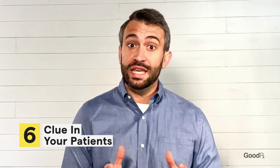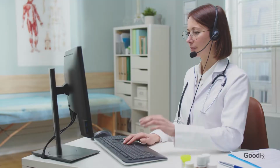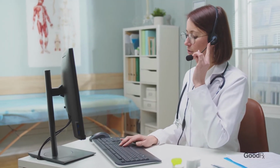Number 6, clue in your patients. Let the patients know what you're doing on your side of the screen. It's really important if you're documenting, for example, just to say, hey, you may hear me typing. I want to make sure I grab all this information so I don't forget. Or you might say, hey, I'm going to look at this other screen for a moment while I pull up the most recent guidelines on this topic.